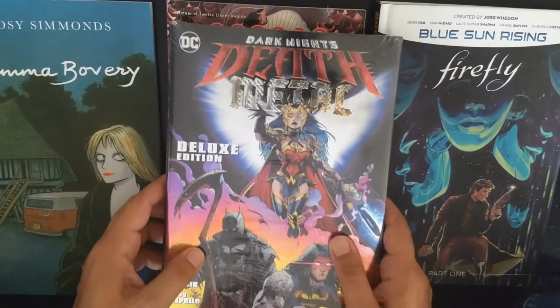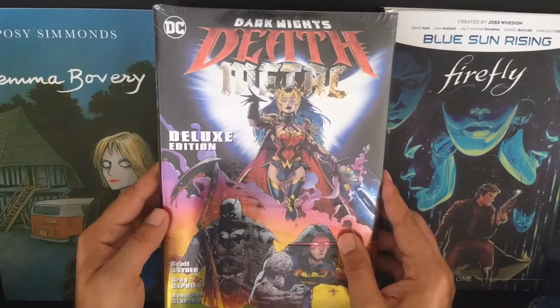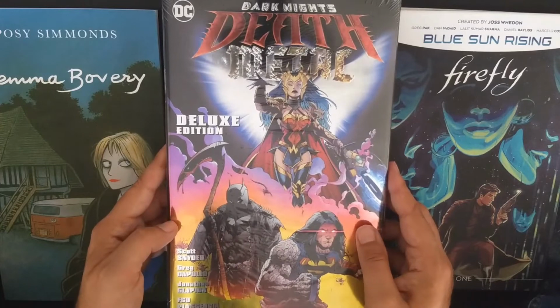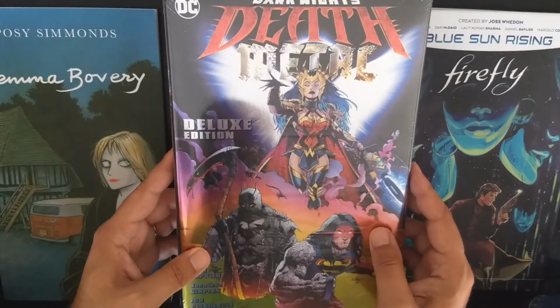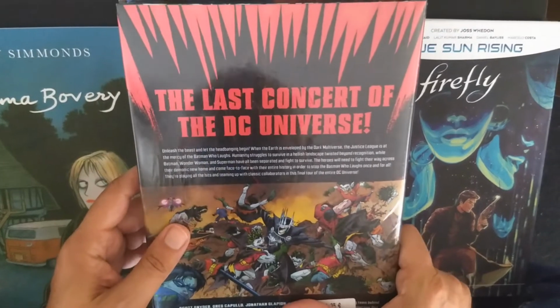Then we've got something special here. It's a Dark Knights: Death Metal Deluxe Edition, which comprises stories from Scott Snyder, Greg Capullo, and then we have Jonathan Clapton and FCO Plascencia, I think, in the artwork.